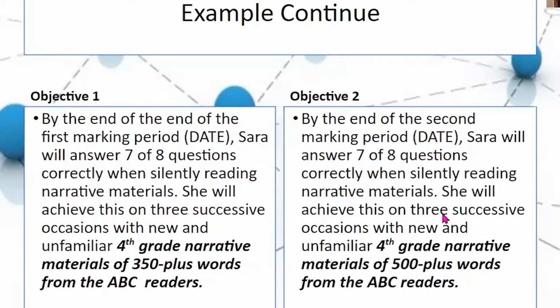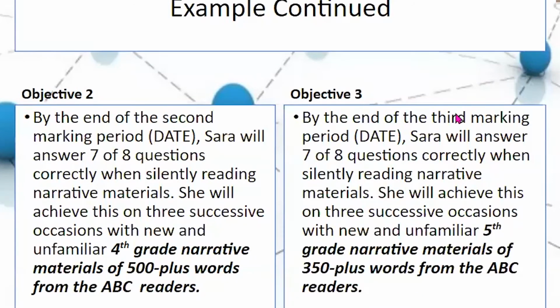So here's the second objective. So this is the first quarter, here's the second quarter. By the end of the second marking period, put in the date, Sarah will answer 7 of 8 questions correctly when silently reading narrative material. She will achieve this on 3 consecutive occasions with new and unfamiliar texts. Now here, if you notice the bold, they decided instead of 350 words, they were going to increase it at the same grade level, but now 500 words. So there's usually about 3 objectives to every goal.